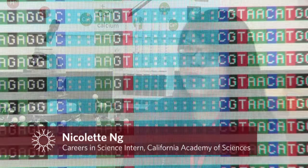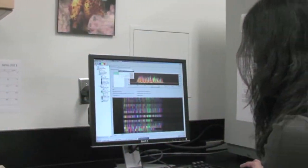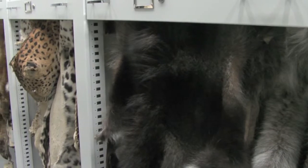As an intern in the Center for Comparative Genomics, what I find the most rewarding is being able to see DNA, or basically genetic material, genetic instructions that link things that we have in the Academy, such as entomology, botany, ichthyology, mammalogy. Everything is sort of under an umbrella under DNA.